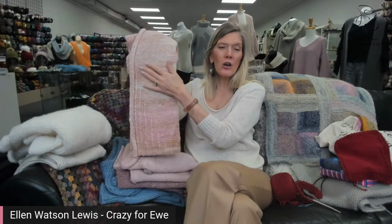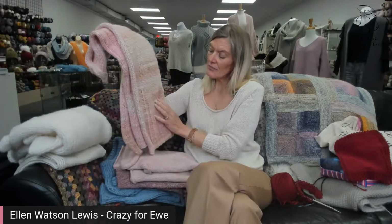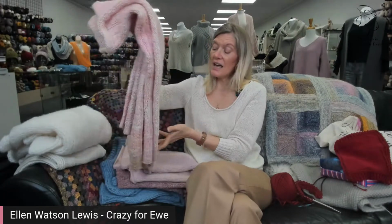It was all sort of tonal. All of the Tennen shades were tonal. I love this. And I had a few skeins left, and you'll have to ask Rita what happened to those yarns.